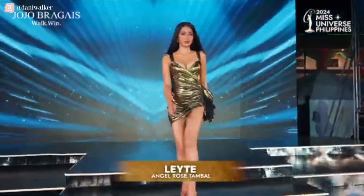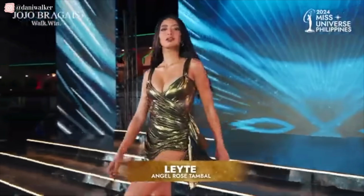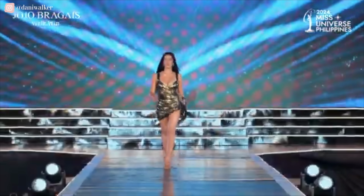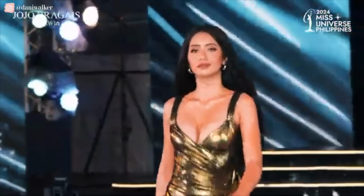Lete just gives me a powerful walk. I love the energy behind her walk. I can feel her presence as she's walking down those stairs. She has such great hip movement in her walk as well, and it just really attracted me to her for this portion of the competition. I loved her.